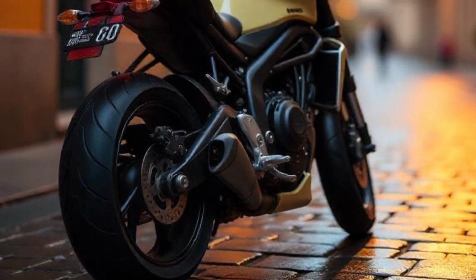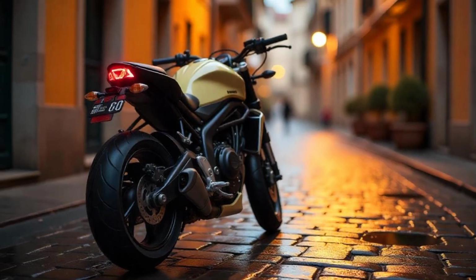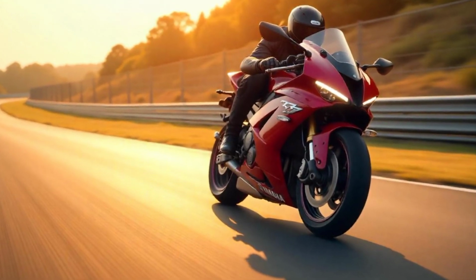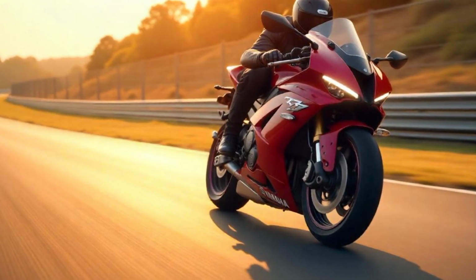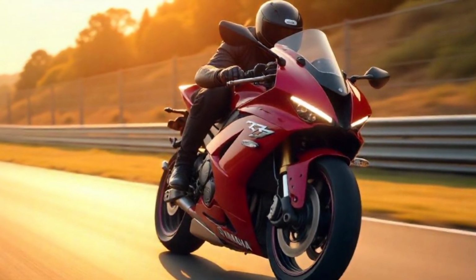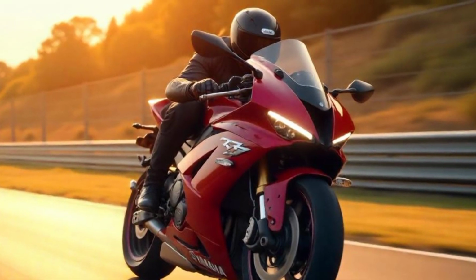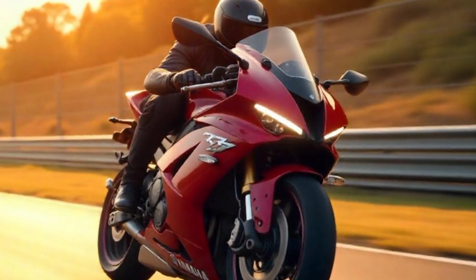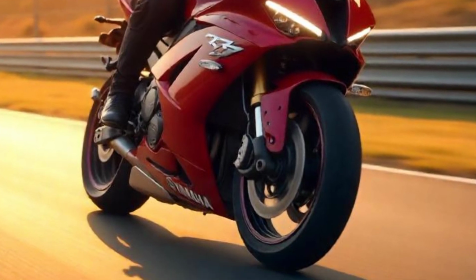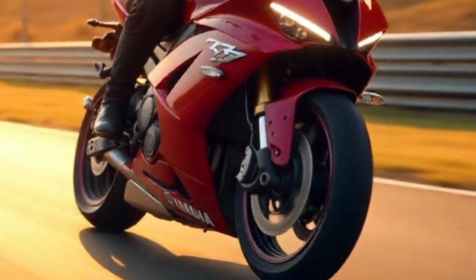With real-world consumption hovering around 50 miles per gallon or 21 km/L, the R7 is surprisingly frugal for a sport bike. Its 13-liter tank offers a decent range for weekend rides or even the occasional road trip. Yamaha's engineers have also made minor tweaks to reduce vibration at cruising speeds, making highway stints more comfortable than you might expect from a bike with clip-ons and rear sets.